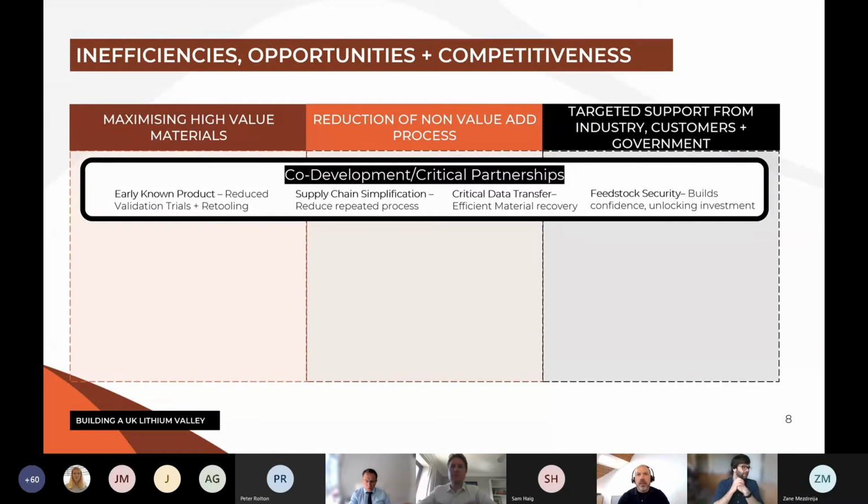So within those three themes, there are areas that we see fit into this, and I'm not going to go through all of them within this session because we have a limited time frame. But I just want to highlight some key ones and stir up some conversation in the discussion at the end. Something that we've seen is critical in other countries and will definitely be important for us is co-development and critical partnerships.